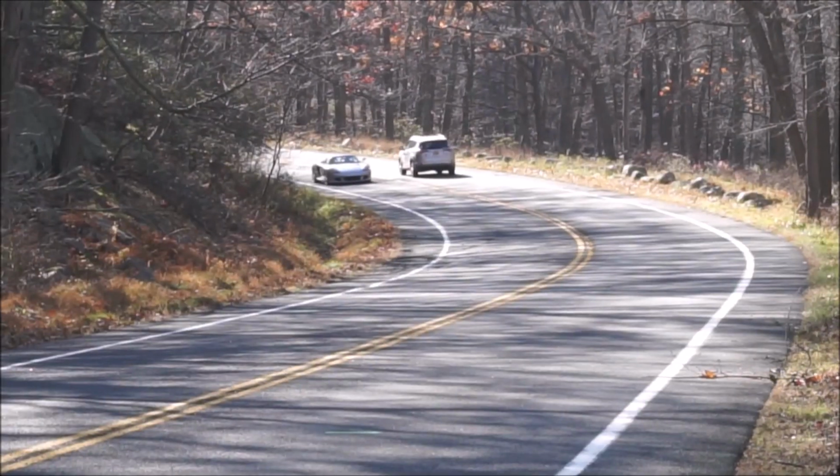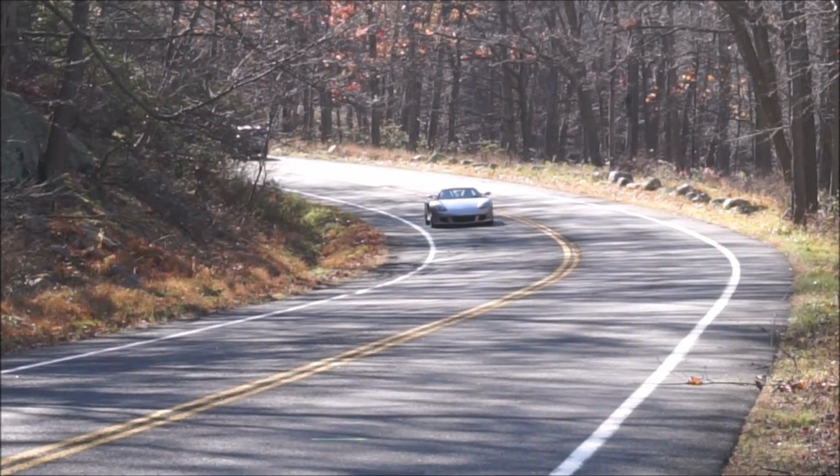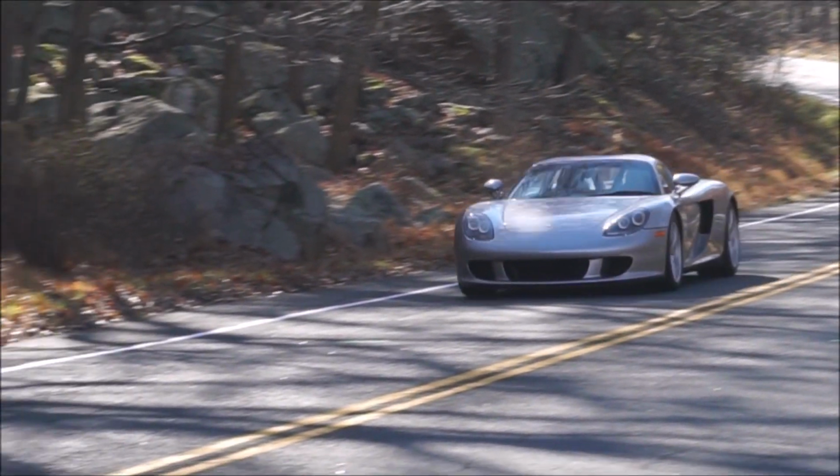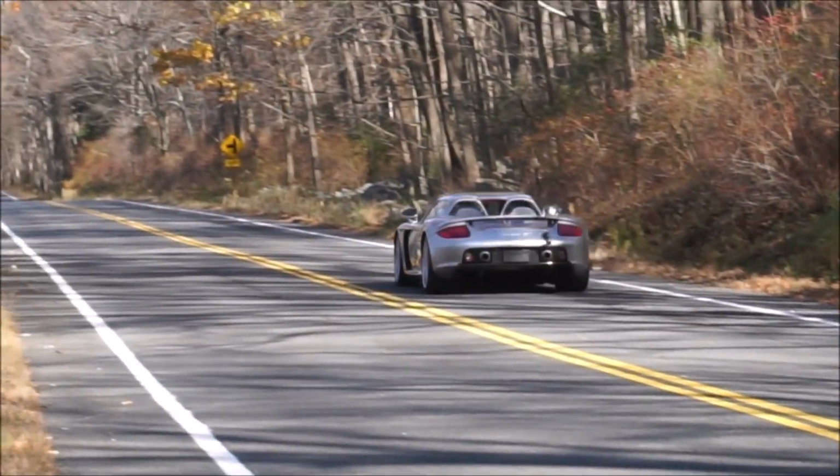Original base price was $440,000. Magazine reviews program that this was the most dangerous car ever, because obviously Paul Walker and a lot of high-profile accidents, because this car was prone to oversteer, over 600 horsepower. So it was a dangerous car for people who weren't used to it.